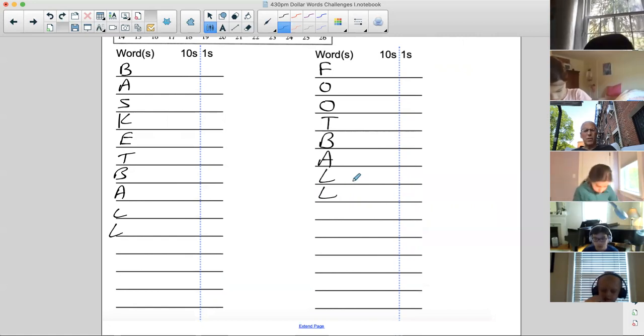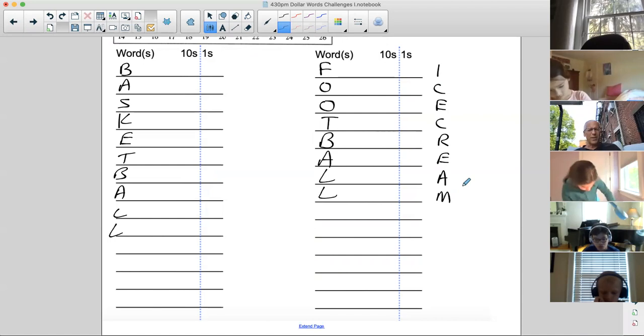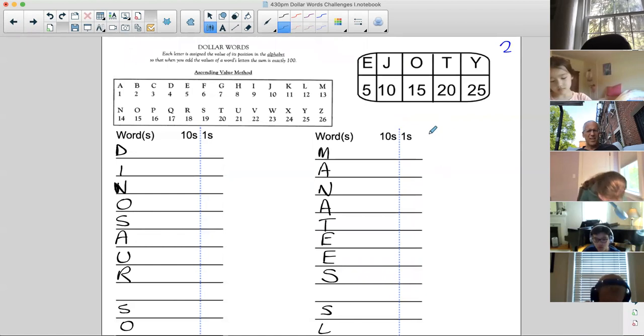And Isabella, which one are you doing? Ice cream. Oh my gosh, one of my favorites. I'm tempted to ask you what flavor. And William, what are you doing? I'm doing dinosaur too. Oh, cool. Oh, you mean dinosaur with the number 2 after it? I'm just kidding.